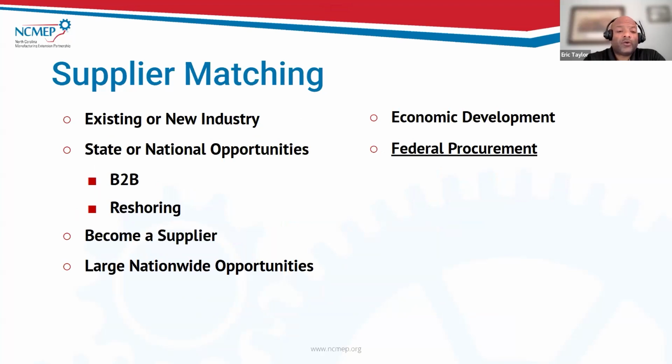It is open to anyone at this point. You have your state and your national opportunities. At least once a week we receive inquiries. So far for the year 2025, we're already at 15 supplier scouting opportunities that are out there, and we're combing through those right now to start sending out requests to the companies in North Carolina and see if we can find a match for them.